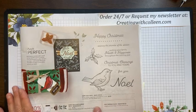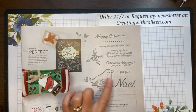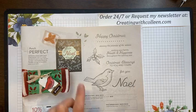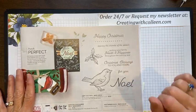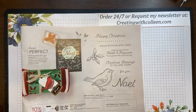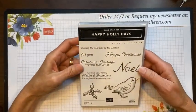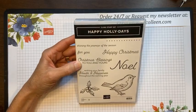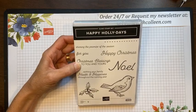It features the Happy Holidays stamp set on page 27. And I fell in love with this little bird. I love how natural he looks. He's very sweet. And I absolutely love the sayings. We always need Christmas sayings for our cards. And I love the font of this set and everything that is in it. So in the class, you are actually going to get the Happy Holidays stamp set. It is included. So you're going to make 4 really cool cards with your Happy Holidays stamp set, and that is only $35.